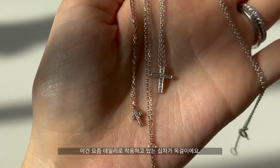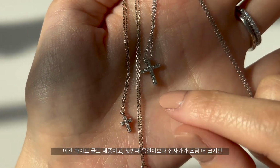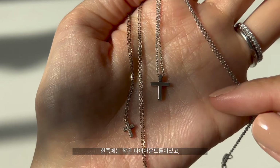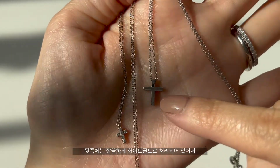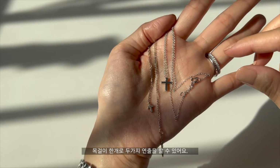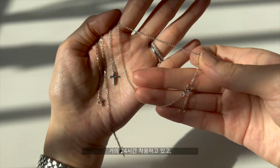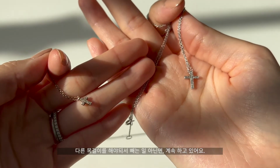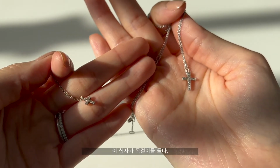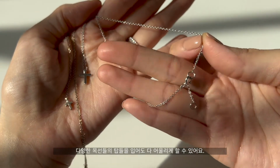Here is another cross necklace that I wear almost every day these days. This one is in white gold and it's slightly larger than the previous one, but it's still on the small side. The front side of the cross has diamonds and the other side is just a solid, so it can actually be reversible and work like 2 separate necklaces. I usually keep this on 24/7 and don't really take it off unless I'm needing to wear a different necklace for styling purposes. I love that for both of these necklaces you can adjust the length so that it goes well with tops with different necklines.